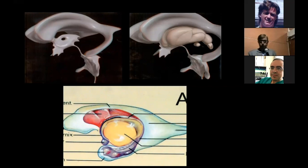Here you would see two structures: the thalamus outside, and inside is the head of the caudate nucleus. Here is again the same thing, ventricle, septum pellucidum. And here is the mammillary body, and we have a tract between the mammillary body and thalamus. And then we have the fornix, the columns of the fornix, the body of the fornix, and the fimbriae of the fornix.